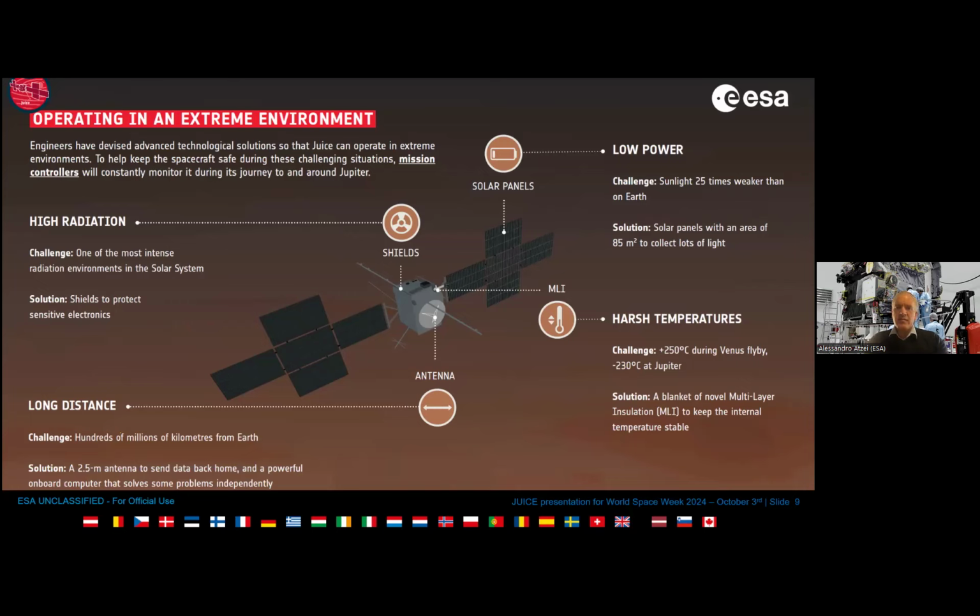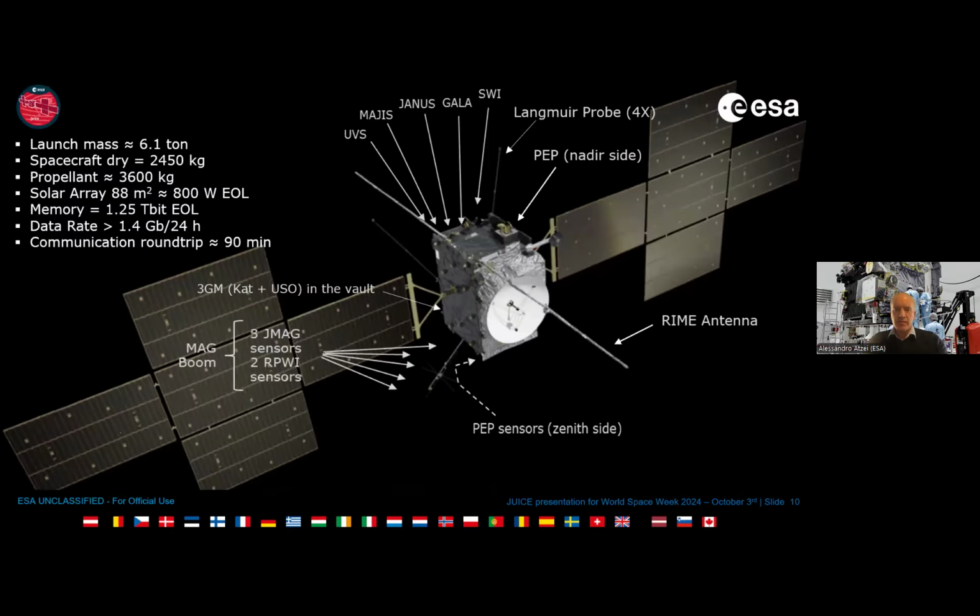But the biggest challenge really is the high radiation. The high radiation really is the driver for the spacecraft, because the electronics need to be able to survive. And for this, we needed to apply a lot of shielding, including vaults, in which we really lined a box, in which we put as much electronics as possible, with lead. This was just to absorb the majority of the radiation. So these were the key challenges for the mission. And it resulted in this spacecraft. At launch, it was more than 6 tons.